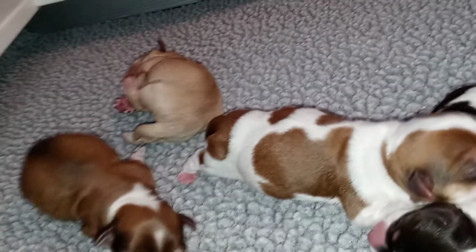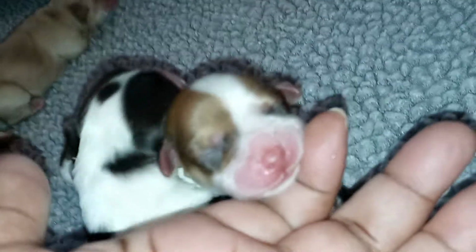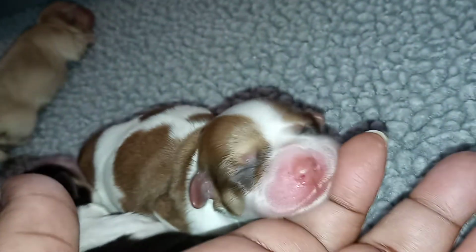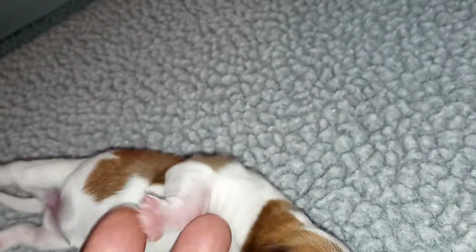Now, this other little girl over here, our red and white girl, Kiva, I'm not really sure. She's red. I can't tell what color. Her pigment looks like it's going to be chocolate. I'm not going to place a heavy bet on it, but she may end up being a red-coated chocolate party. Even her feet are still really very pink.